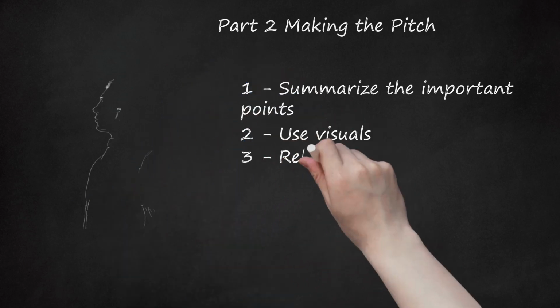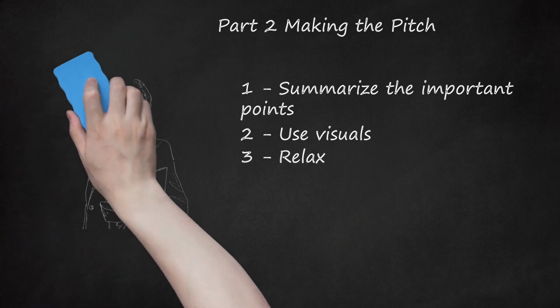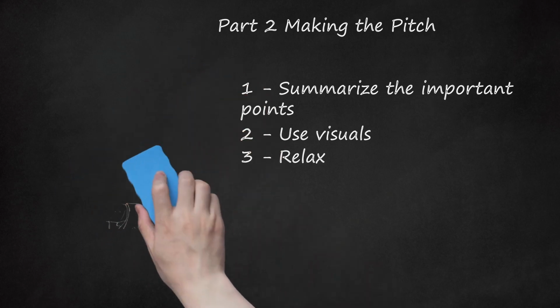3. Relax. If you're nervous, you won't speak well and may stumble over crucial points in your presentation. Your audience will sense if you are uncomfortable and might interpret it as a lack of confidence in your own proposal. Before you begin, try breathing in and out slowly for a while. Assume your audience is receptive, not hostile, to your proposal.